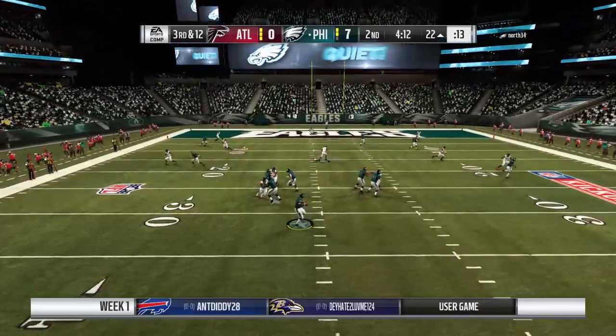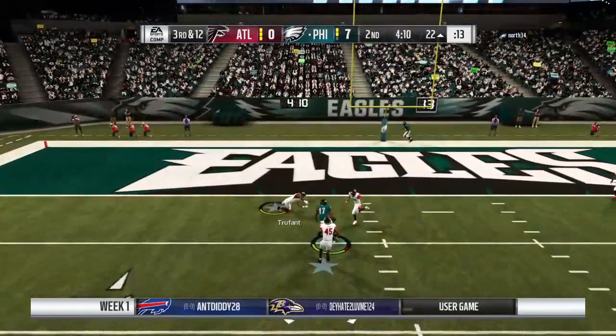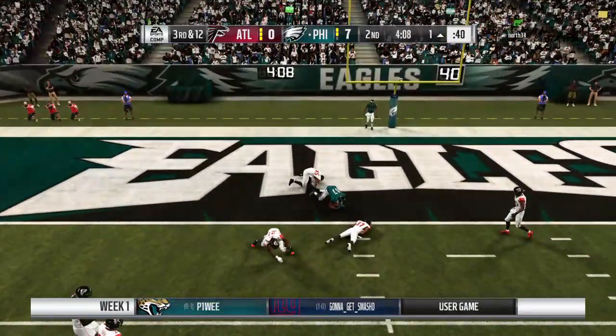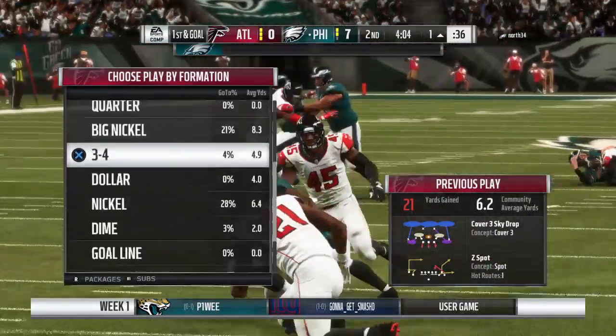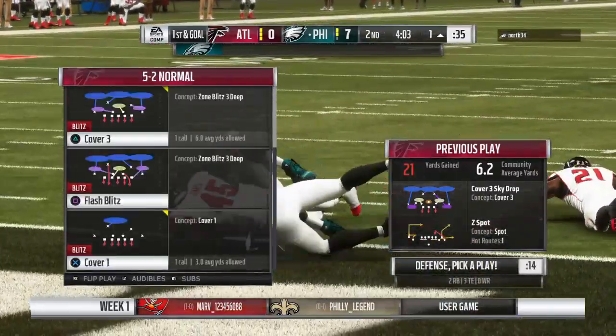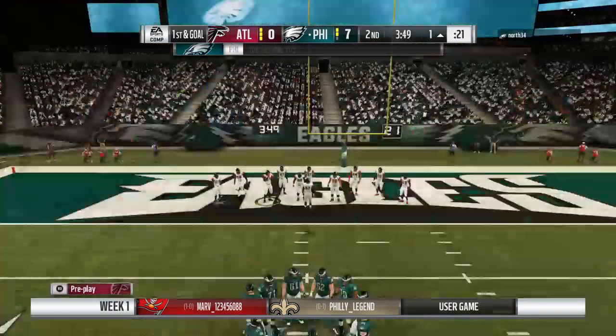From the gun on 3rd down, Wentz. And Jeffrey's got it, and he does it. They do stop him, but he gets it all the way down to the 1. They're able to convert on third down, and that sets up a 1st and goal.